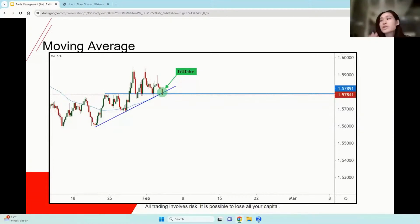In this example, we are going in for a sell entry at this level here with a 1.57891 level. Once price breaks out of that area, then we're going in for a sell. The reason for that is because you can see that we have an ascending trend line. What makes an ascending trend line valid is if there are 3 touches on it. You can see very clearly over here we have 1, 2, and 3. On our third point, you can see price breaking out of that ascending trend line and also breaking below that overlap support level. So it's breaking below it and we're going in for a sell.